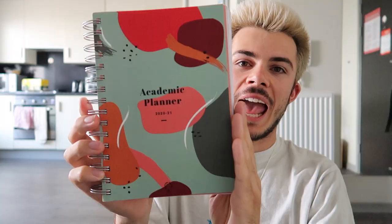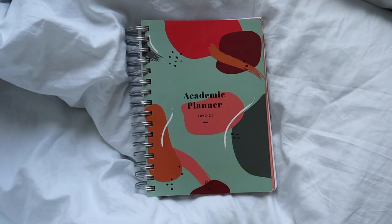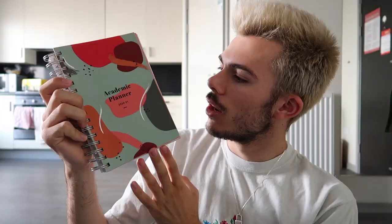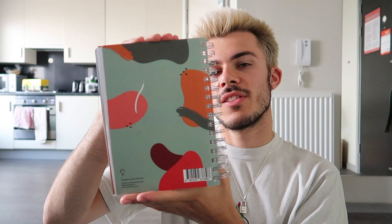Everything about this design, the colors, the little blobs, the little dots, the little lines, the font on the front, everything, I think it's just perfect. Last year's planner had the same design on the front and the back, but this year we've got a variation of the same sort of design. So it's the same sort of aesthetic, but it's slightly different on the back as well. There are so many lovely little details like that. And because it's designed by a student for students, I think it just has everything you could ever possibly need. So I'm gonna show you.